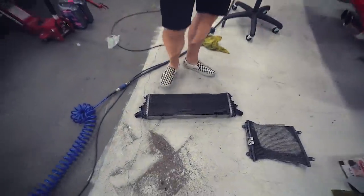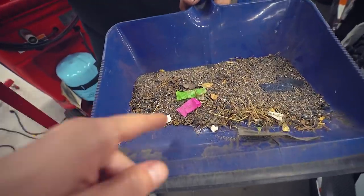I took this and I dropped it on the ground and that's what came out of it. Oh! Oh! She got the bike!